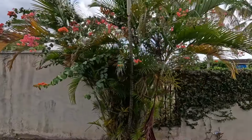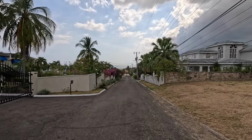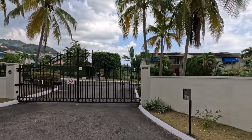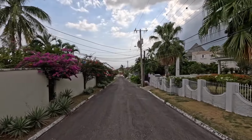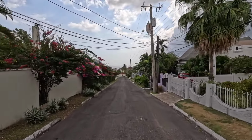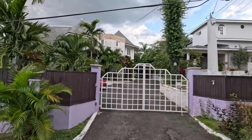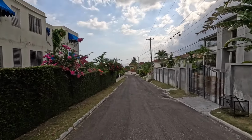I better not drive up in there. Oh, it's closed back. I can't drive up in there. This must be a park. Really some nice things to look at here, you know?